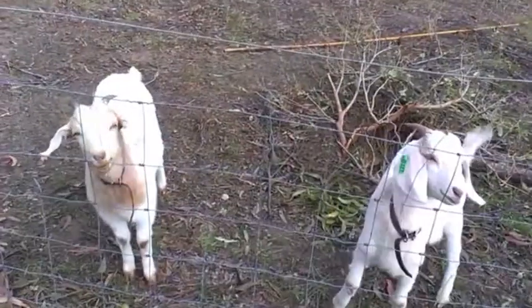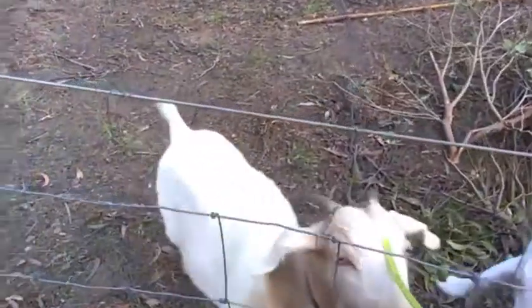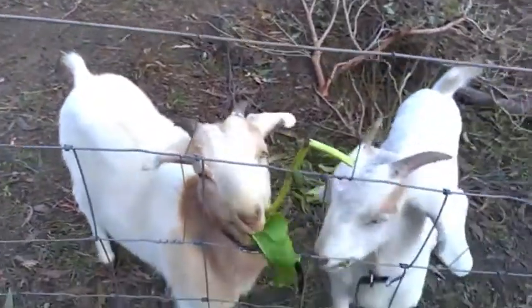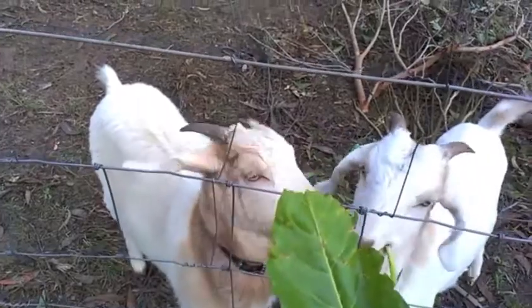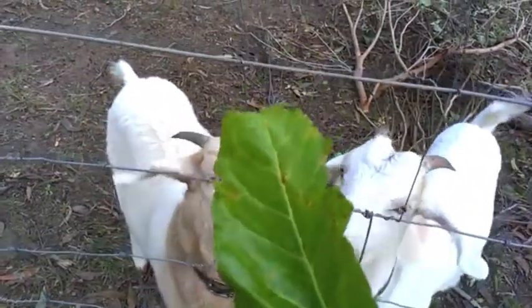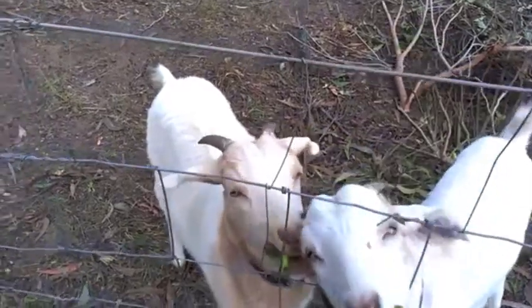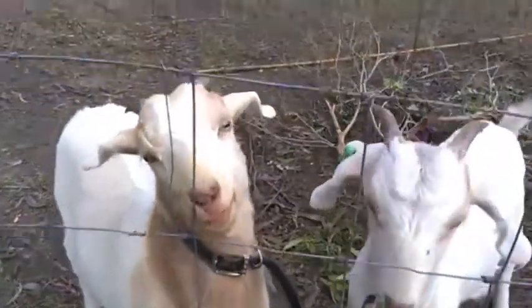Hello goats, how are you? You want some veggies? Oh yes you do. So any leaf that comes from the circles there, or the fuchsia in the greenhouse, as soon as the leaves are past their best, nothing goes to waste when you've got these two goats.